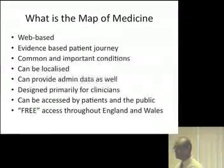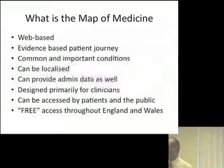Okay, so what is the map of medicine? Well, I mentioned it's web-based, it is evidence-based patient pathways. And what I mean by evidence-based is in the past, many eons ago, doctors used to stick their finger up in the air and say, I wonder which way the wind is blowing, or dare I say, which rep's coming through the door, and then suddenly start that treatment.